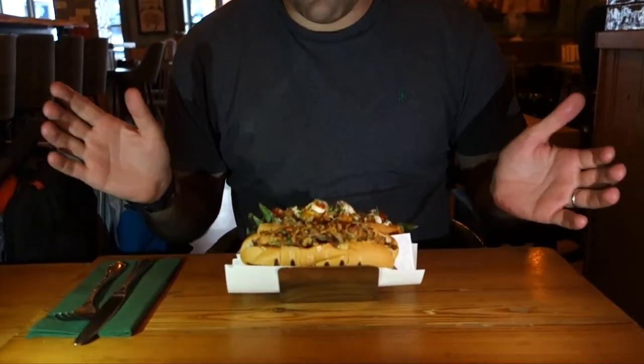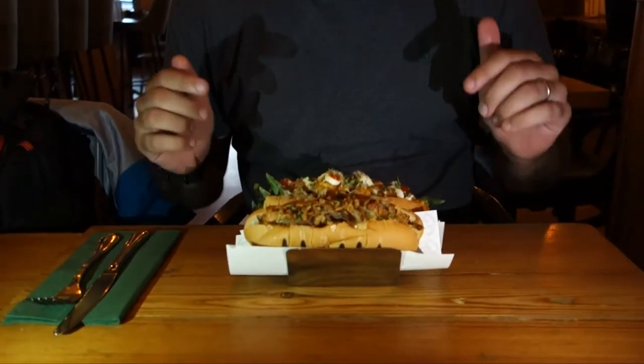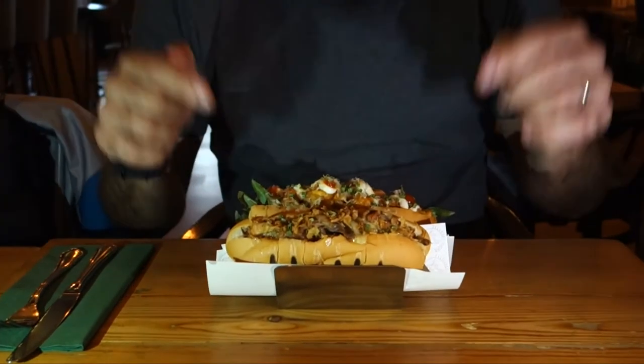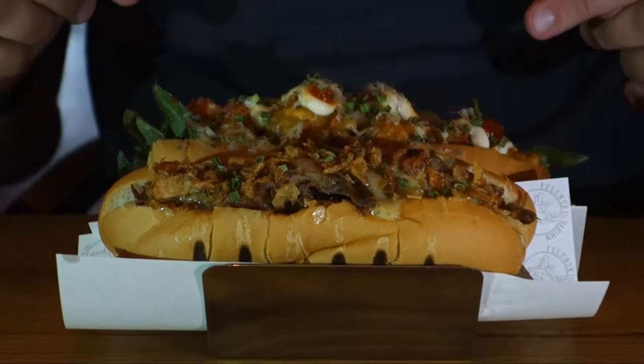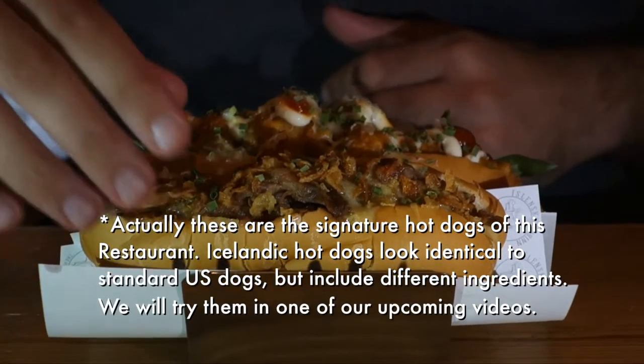This right here, I have been very excited about ever since I read about it. It's an Icelandic hot dog. Don't know what's special about an Icelandic hot dog, but they have their own type of hot dog. This one right here is with lamb, and this one with langoustine. So I'm gonna give it a try now.